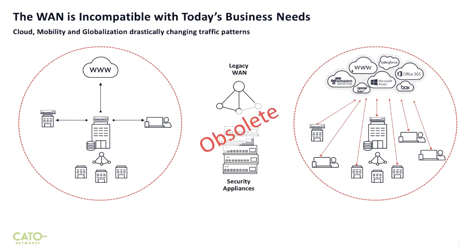And this change in the architecture of the business, which means that it's more mobile and cloud focused, made the existing architecture, the existing equipment, the routers, the MPLS backbones, even our security appliances, just not designed for this change in the enterprise network requirements.